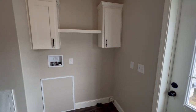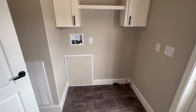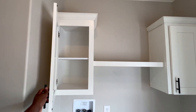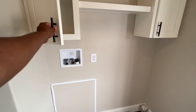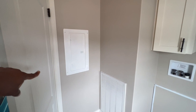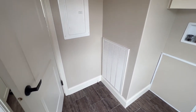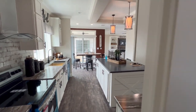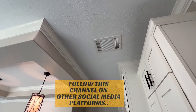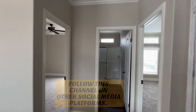Over here, we also would have your washer and dryer hookup. So you put your washer and dryer right there. And of course, you have storage space as well up here. Right there, you have your electric box. You also would have your central heat and air furnace right there for the whole house. Now, this home will have the air vents in the ceiling. It doesn't have the vents in the floor, so it'll have the vents in the ceilings, as you would see. Overall, this is a very nice area, so let's go check out some more house.